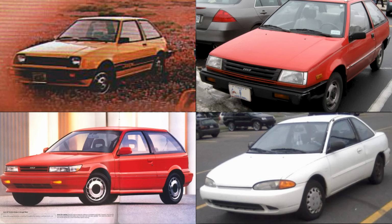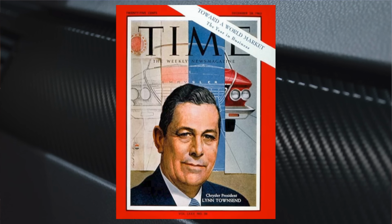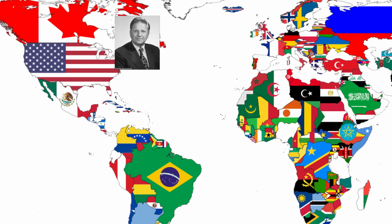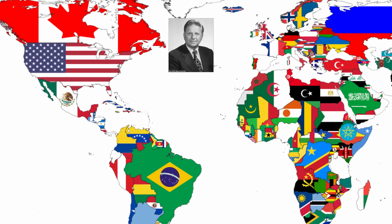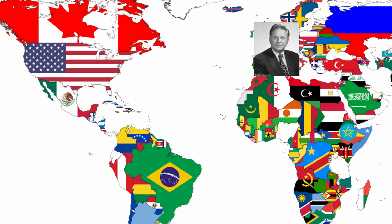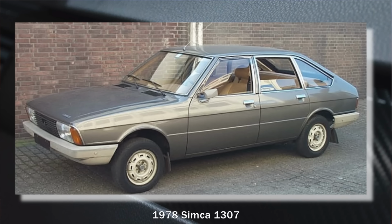While the Colt would last through 7 generations until 1995, in 1974 the president of Chrysler, Lynn Townsend, wanted the company to have its own competitor in the market. At the time, Chrysler had a European division that was in the process of developing 3 new platforms, and Townsend sent executives to find a subcompact car for the US market. The first they proposed was the C6 platform, but that was rejected.